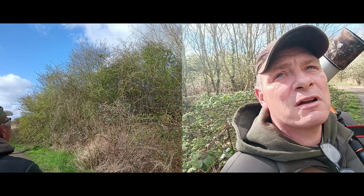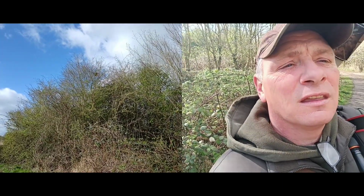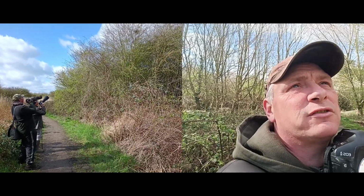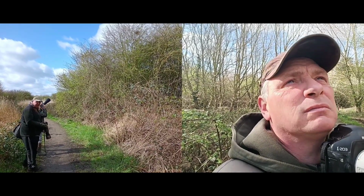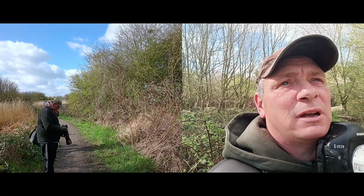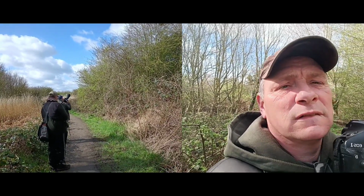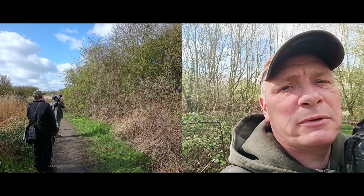You get any photos? I'll send them over, I'll stick them in my vlog as well. It's quite hard to get decent shots of this chiffchaff where it's in that tree. You've got branches in front of it, but you might get a nice clear shot, nice blue sky behind it. It's come down a bit lower now, Rob. So yeah, we'll see if we can get some shots. If we do, I'll put them up in the gallery for you to look at.